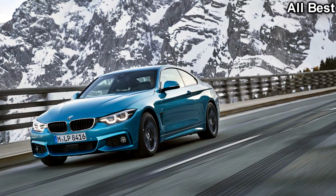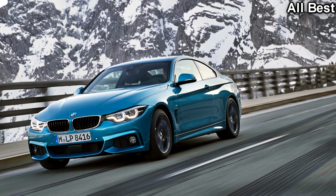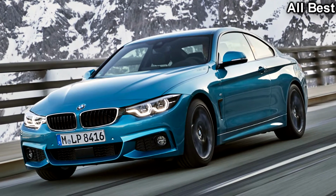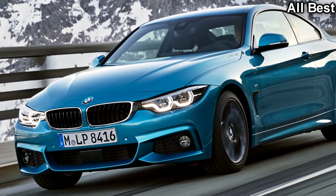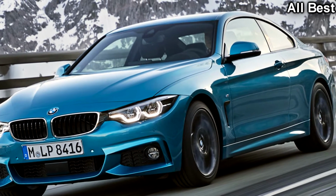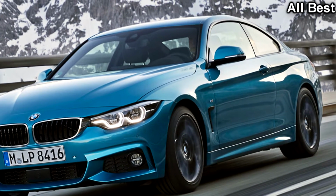Standing start quickness aside, the 3.0-liter engine offers smooth, effortless power all throughout the rev range. It's a fantastic engine. Cons: drab interior.